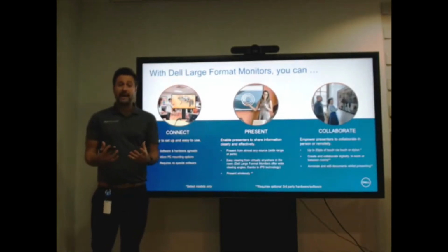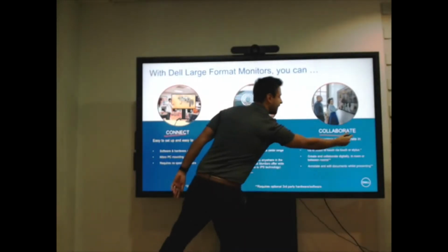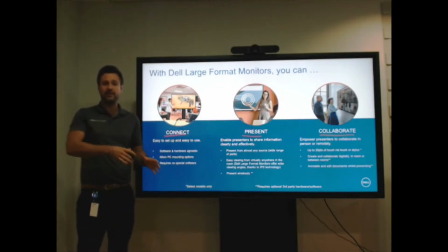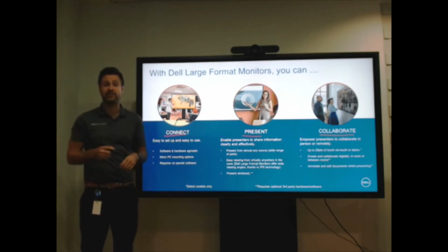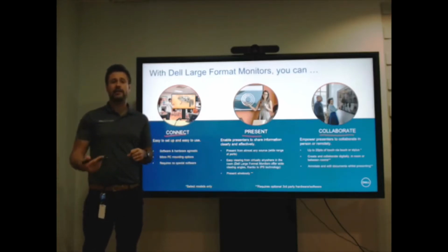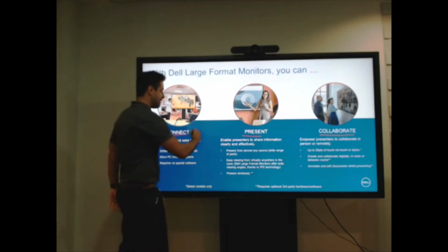What we want to enable you to do is easily connect, present and collaborate. Now we're seeing with a lot of schools they're upgrading to the latest client devices, so moving from Windows 7 to Windows 10, and the client devices have the latest connectivity options, so USB-C, DisplayPort, mini DisplayPort, HDMI. But then you go into some of the classrooms and you have an old projector with a VGA cable. So what we're looking to do is work with yourselves to upgrade those classrooms to enable the teachers or the tutors to walk in and easily connect.